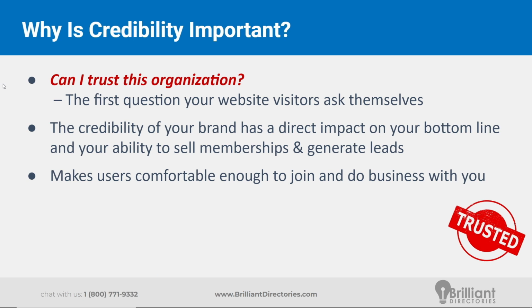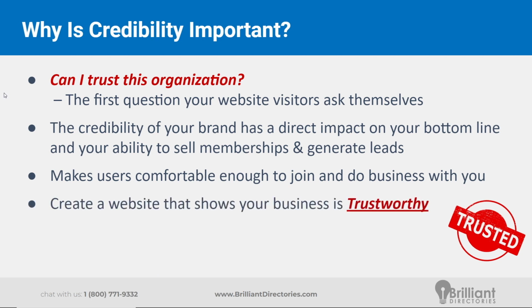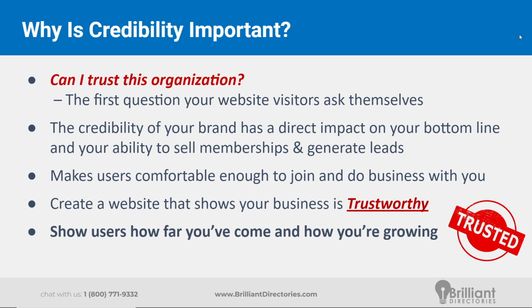So we want to make sure our users and our website visitors are comfortable enough to join our website, to do business with us, to enter in their credit card information if you're going to be charging them for their membership, for paying for leads, paying for posts, all of that sort of stuff. So we want to create a website that shows that our business or organization is trustworthy. And we want to do that by showing our users how far we've come and how far we still have to go, how we're growing, how we're progressing, and how the wheels keep spinning within our organization and on our website.